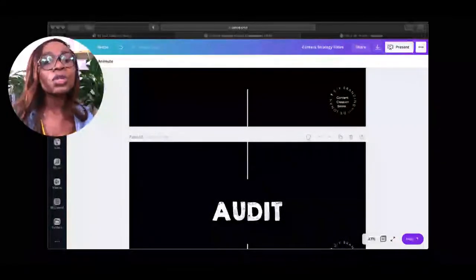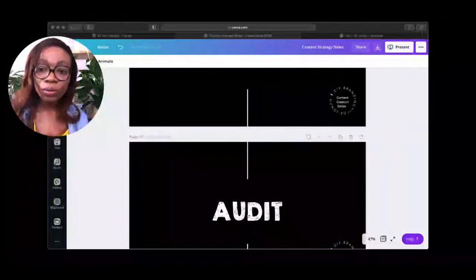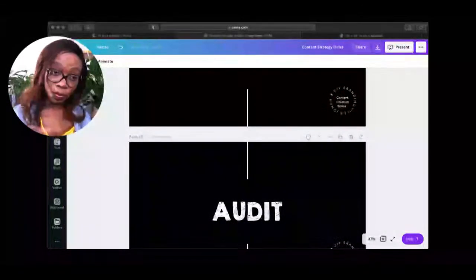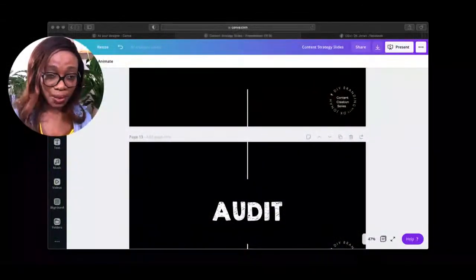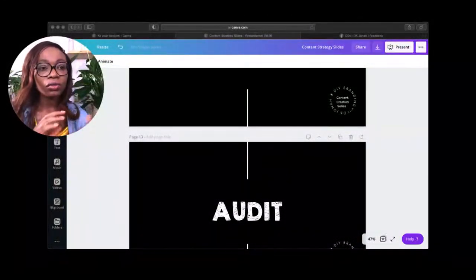Auditing could be, what can I do to improve this content? When you're doing your research, you're seeing what other people in your industry are doing, because we're going to get to a topic where we talk about competition analysis. Your competition that you are looking at, we're looking at it from three tiers.